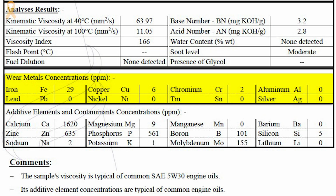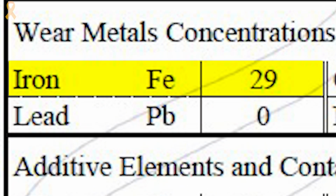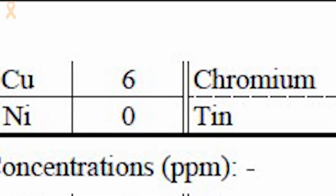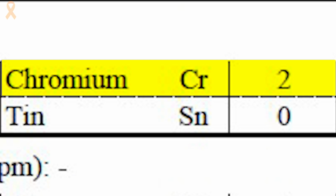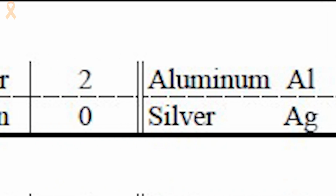Too high a concentration of certain metal particles indicates a lubrication problem or mechanical failure in one of the engine parts. We start with iron. It's a common metal used in many engine parts. Copper is usually used for bearings. Chromium is mainly used for piston rings coating. Aluminum is a material that the engine block is made from, as well as pistons in most modern engines.